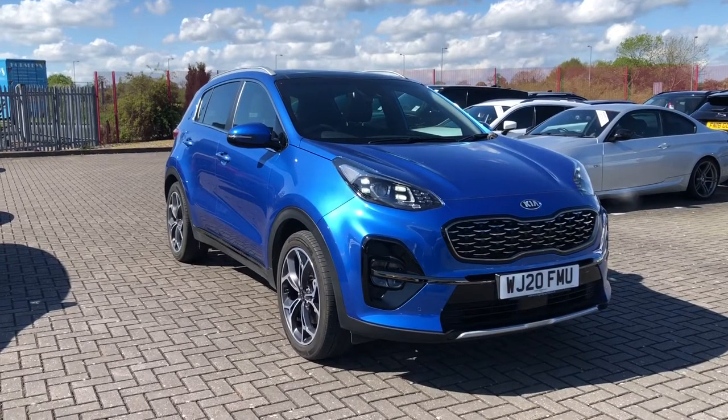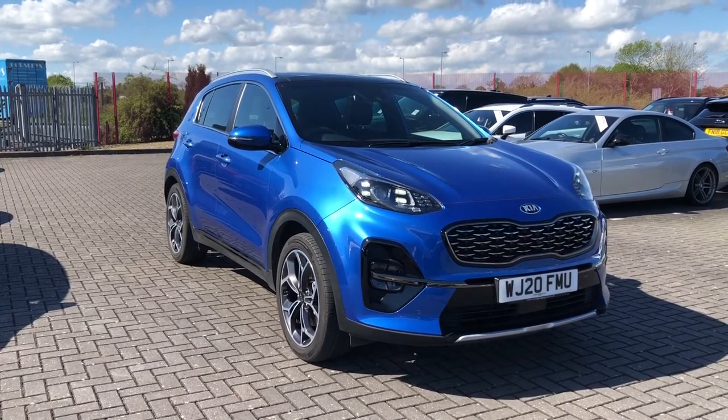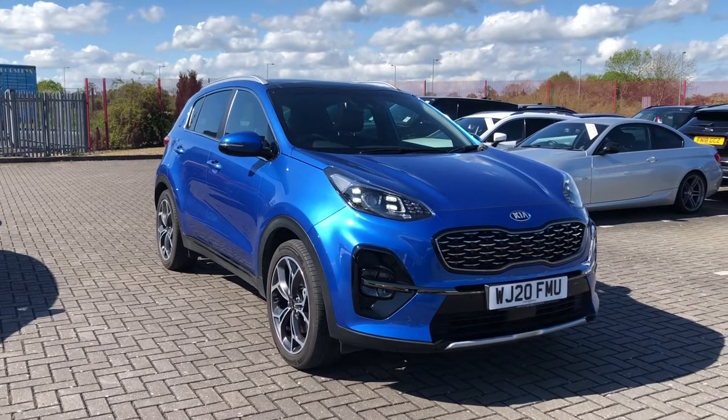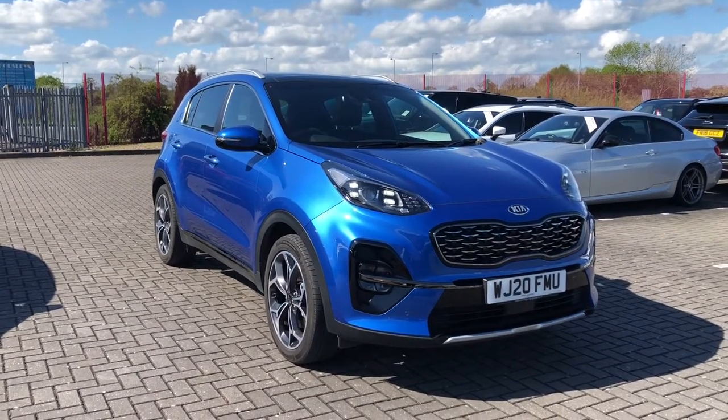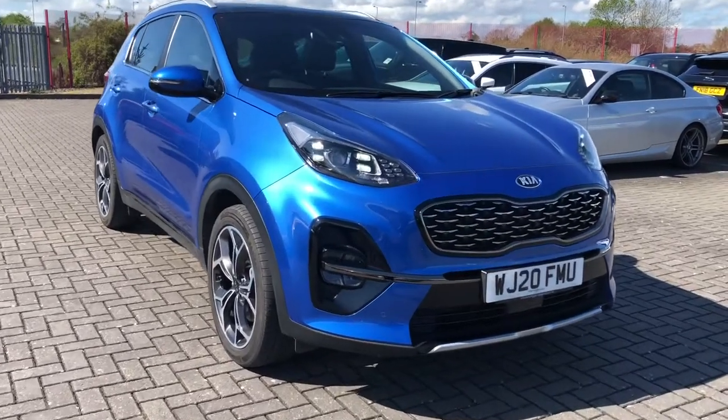Hi, I'm Jordan from Stafford Motor Match, and this is the Kia Sportage EcoDynamics GT Line S. It is a 1.6 diesel automatic that has only had two previous owners.